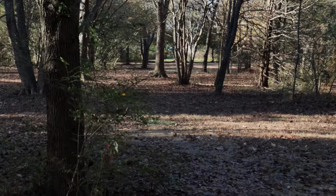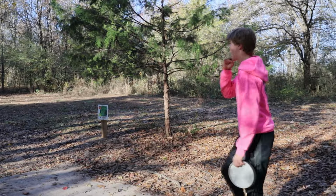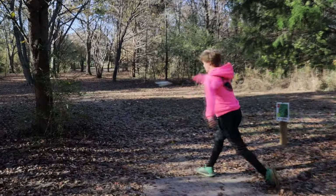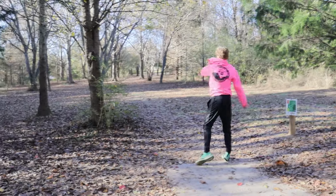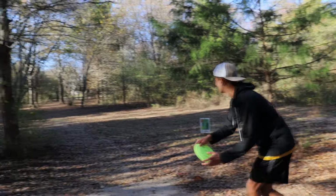This one's eagle, well, if you have a driver, but I don't think any of us are coming close. There's a red basket up there. Yeah, I'm just throwing a glitch up the middle. On a normal day, we can get there, but not with these discs. Big Dave. Oh, bad. Not actually a horrible kick though. That's fine. It's so flippy.